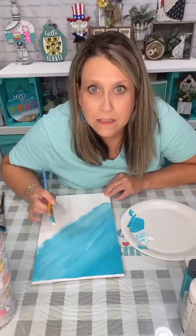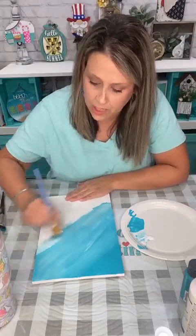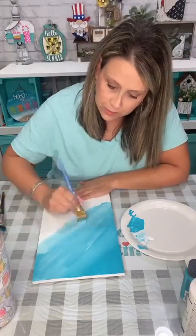Shoreline, yes. Love going to the beach. Yes, I do too, Penny. It's like I want to go every time I can. I love going to the beach.